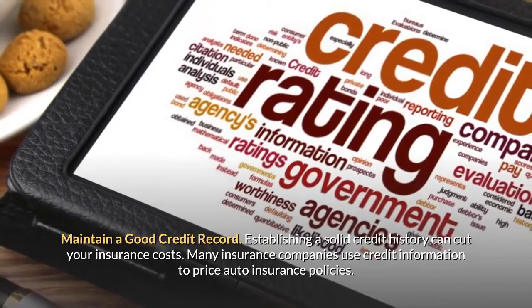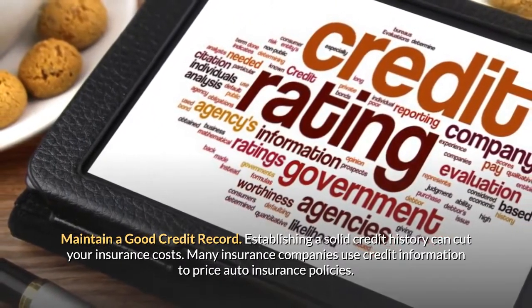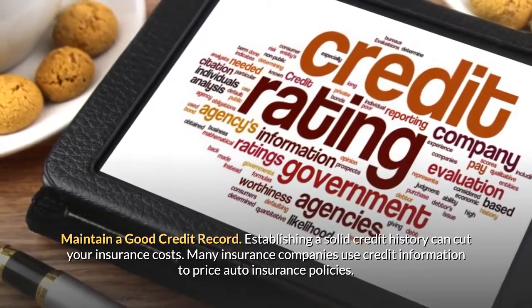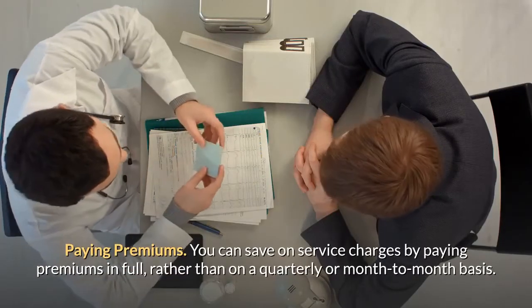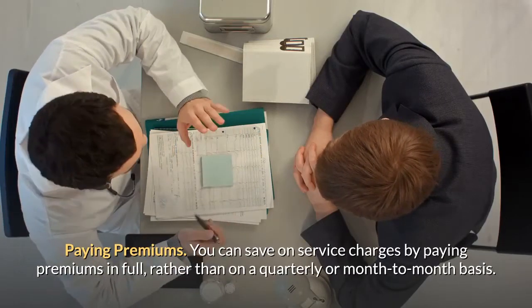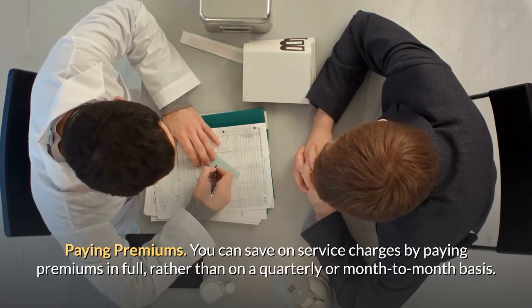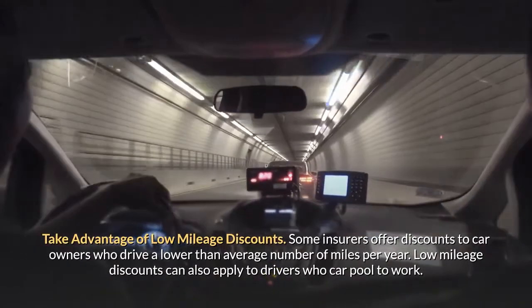Maintain a good credit record. Establishing a solid credit history can cut your insurance costs. Many insurance companies use credit information to price auto insurance policies. Paying premiums: you can save on service charges by paying premiums in full, rather than on a quarterly or month-to-month basis. Take advantage of low mileage discounts.